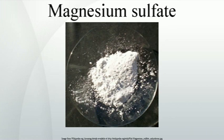The monohydrate, MgSO4·H2O, is found as the mineral kieserite. The overall global annual usage in the mid-1970s of the monohydrate was 2.3 million tons, of which the majority is used in agriculture. Anhydrous magnesium sulfate is used as a drying agent.